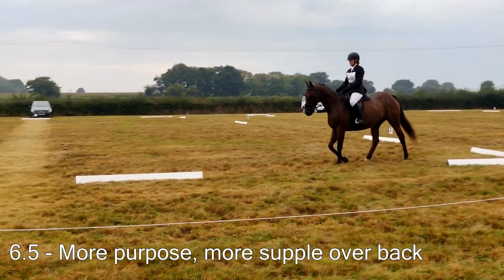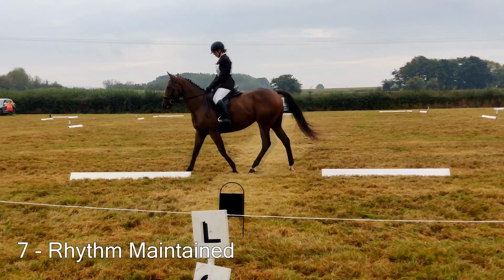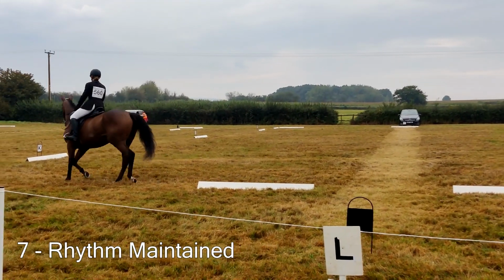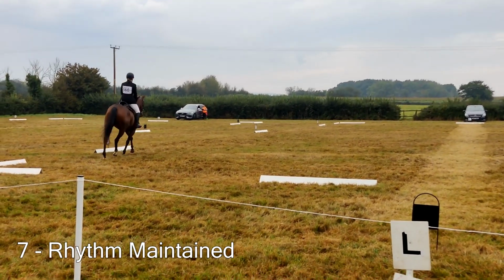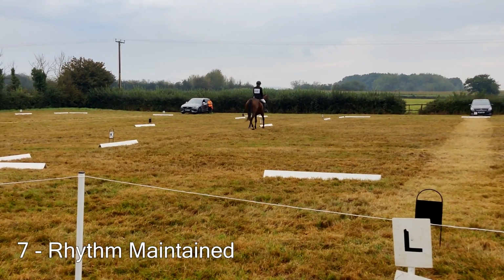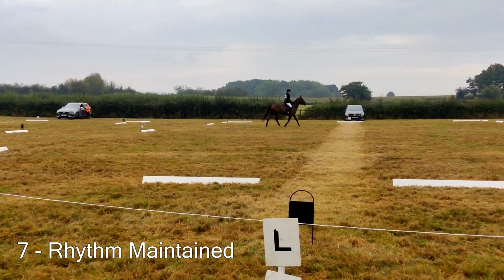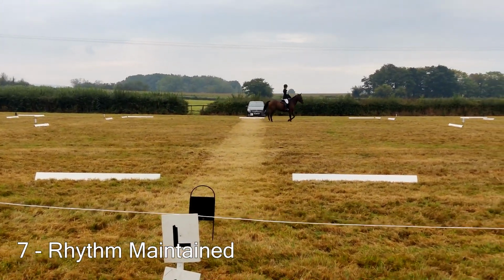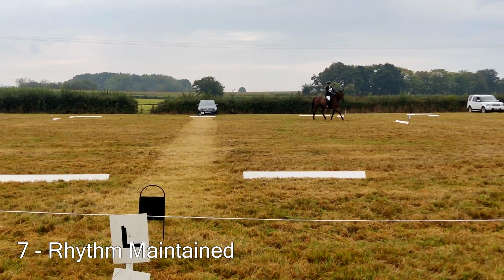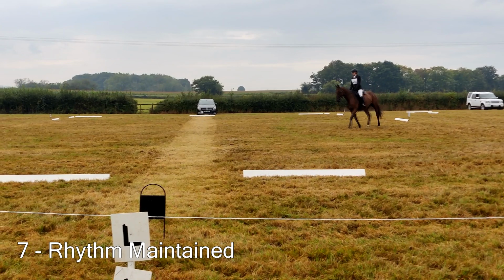So, yeah, I definitely could have asked him to become lower with his head carriage there. For that transition and the trot round to E, we got a 7 for the rhythm being maintained, which I was quite happy with. The 7s are a lot more consistent in this test than any of our previous ones, so yeah, really, really happy with this. Quite happy that it's more consistent all round, if I'm honest.